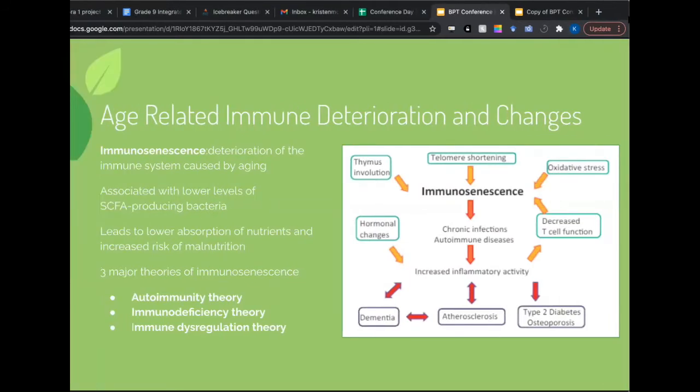So, age-related immune deterioration and changes. Immunosenescence refers to the deterioration of the immune system caused by natural aging. There are many problems identified with immunosenescence, such as lower levels of short-chain fatty acid producing bacteria. Immunosenescence is also associated with lower absorption of nutrients, which places the elderly at higher risk for malnutrition.